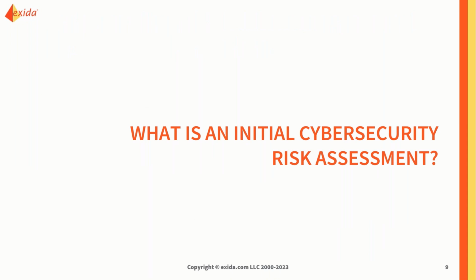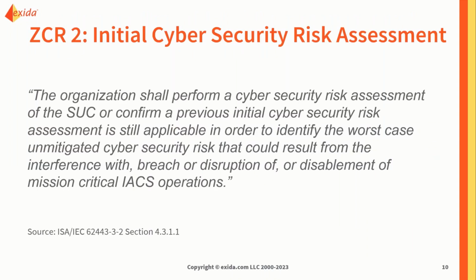And so for our first question, what is an initial cybersecurity risk assessment? This is something that was defined in the ISA/IEC 62443 standard in part 3-2. That entire portion of the standard is focused on cybersecurity risk assessment and broken up into multiple ZCRs, or groupings of requirements. ZCR 1 is all about getting the necessary system background information, having the inventory and the architecture diagram, and then the initial cybersecurity risk assessment is really where we start that risk assessment process.